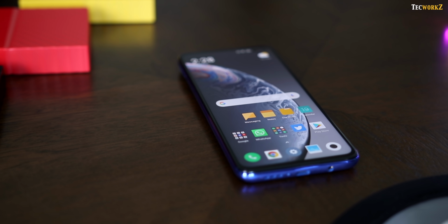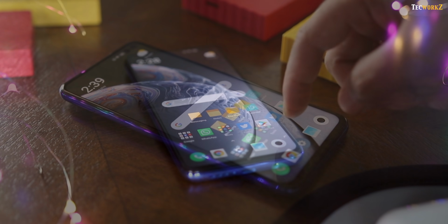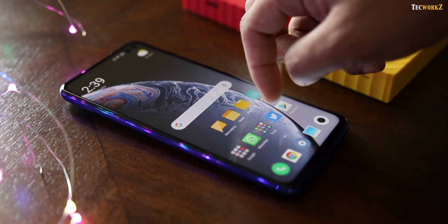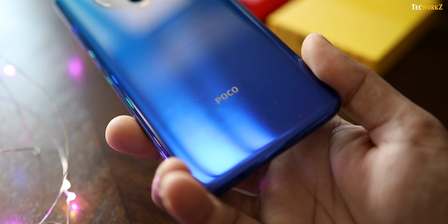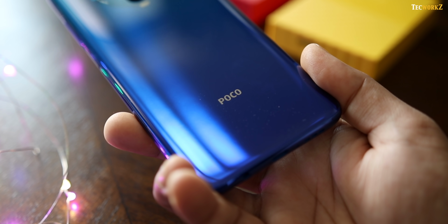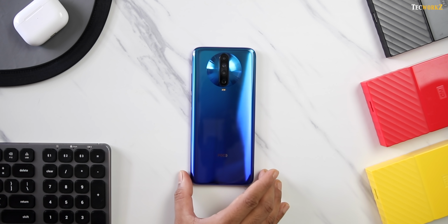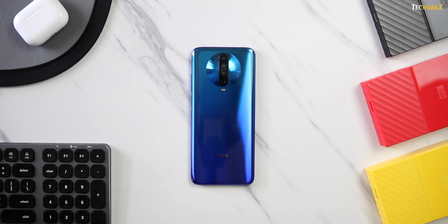So what does the POCO X2 offer? A 6.67-inch display with 120Hz refresh rate, Snapdragon 730G processor, 64MP Sony IMX686 sensor as its primary camera, a 4500mAh battery, and a glass sandwich design at a starting price of 16,999 rupees. This is the new price after the recent GST hikes by the Indian government. I got my phone on the launch day at 15,999 rupees, but even at this new price of 16,999, POCO X2 offers you a lot of value for your money.